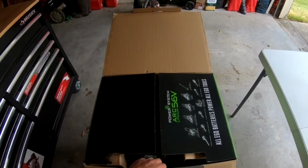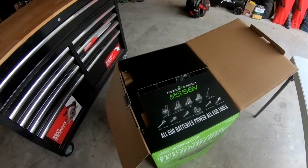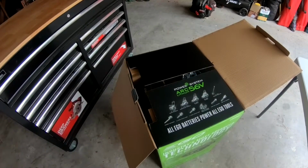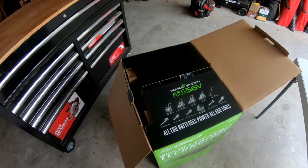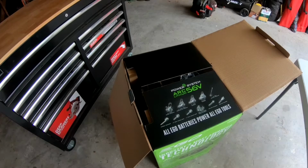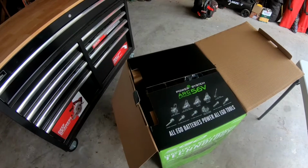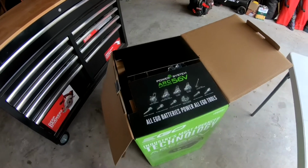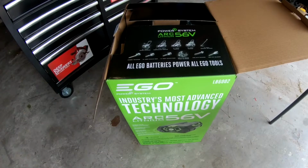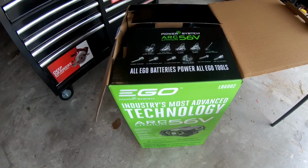And again, an exciting part about this is that you can use these batteries across a fairly large line of products: mowers, chainsaws, several other blowers, string trimmers, and things of that nature, all within this same line done by Ego. And again, one thing I failed to mention was this is the product number LB6002, as we can see there on the top right hand side of the box.